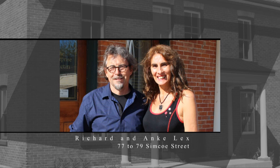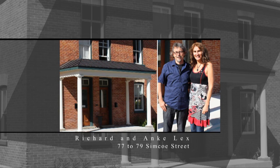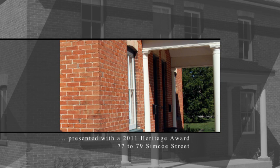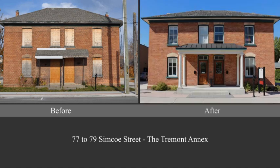One of the oldest surviving brick dwellings in Collingwood, dating back to the mid-1800s, has been restored. Richard and Anke Lex have done outstanding restoration work in Collingwood and continued the good work at what is now known as the Tremont Annex on Simcoe Street. Richard says a lot of the original elements were in place, even though the building had been neglected for years.